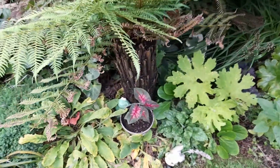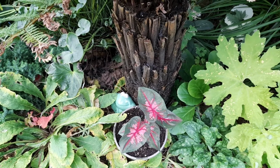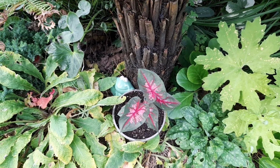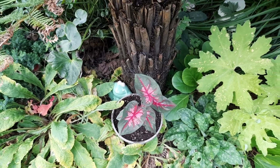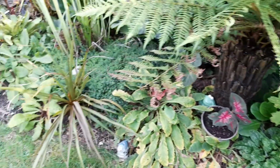Obviously a lot of you will probably do Caladiums, which are an indoor plant if you like. They do okay outside, but obviously with the cooler nights we get in this country, you're not going to get full growth potential out of them.